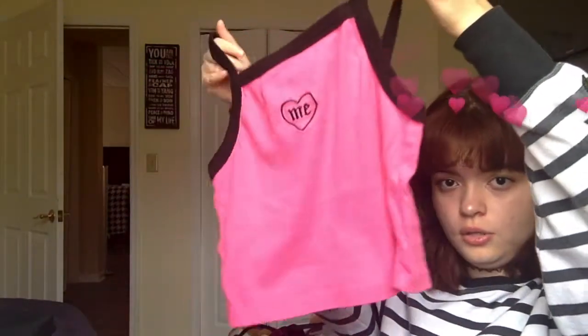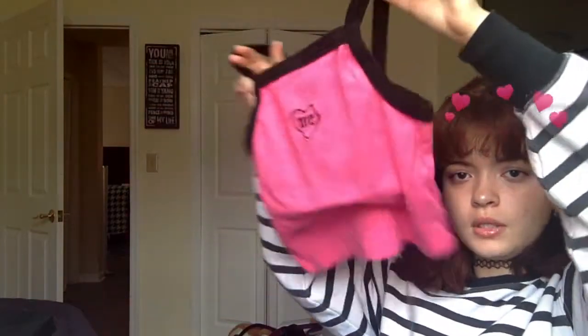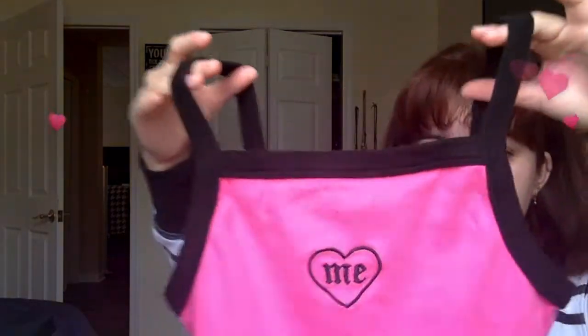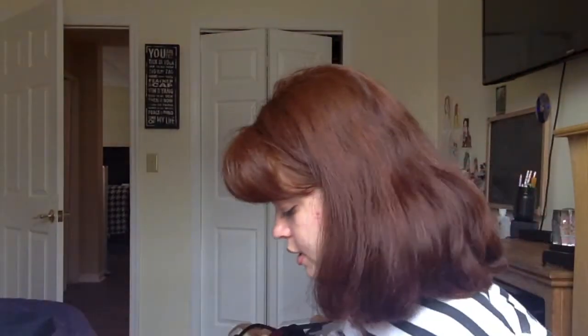This shirt, or it's a tank top, is also adorable. It's also from Forever 21. I got it recently and it's so cute. It says love me and it's adorable, so I'm gonna keep this.